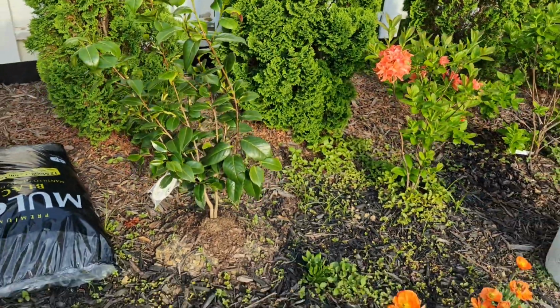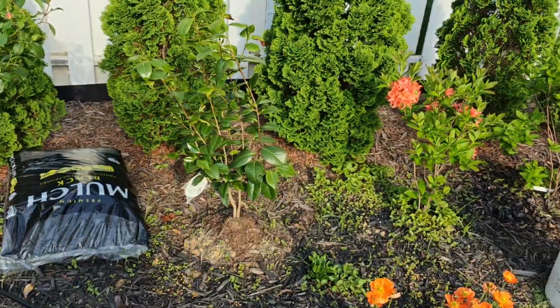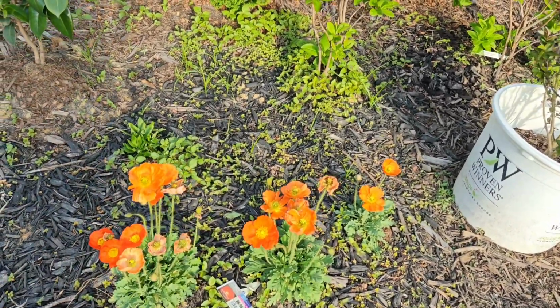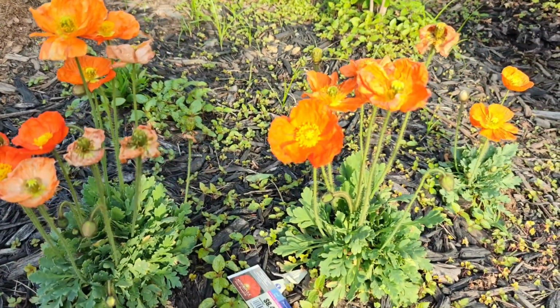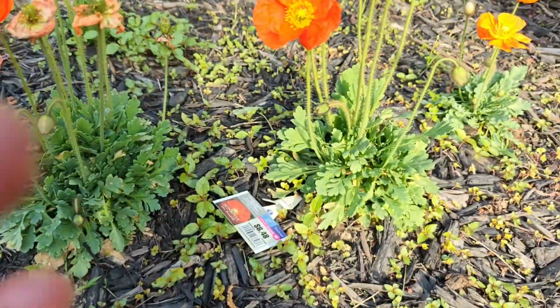I still need to come in and clean out all the weeds in this area and finish mulching, which I'll probably do tomorrow evening. I do have a little drift of poppies here, which I got on clearance. They're just starting to come out of bloom, which I came a little bit too late, but I still have some buds coming. So I'll probably come in and deadhead so I can keep getting flushes of blooms.